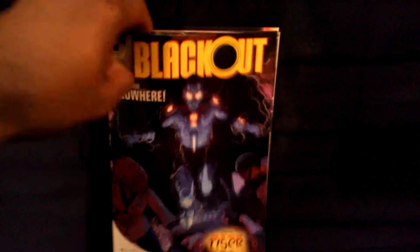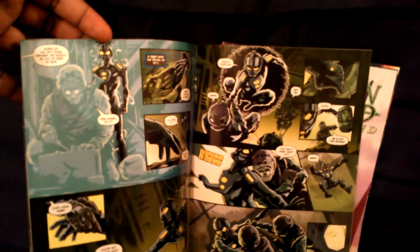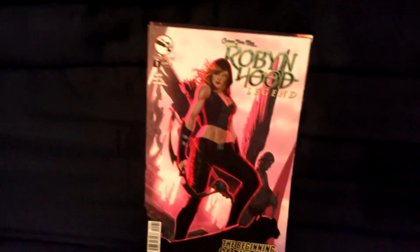Looks kind of cool. Give you a little shot of it. If we go on with more sci-fi angles, maybe superheroes. So yeah, be checking that out. Art looks decent. So yeah, Blackout #1, Dark Horse Comics.